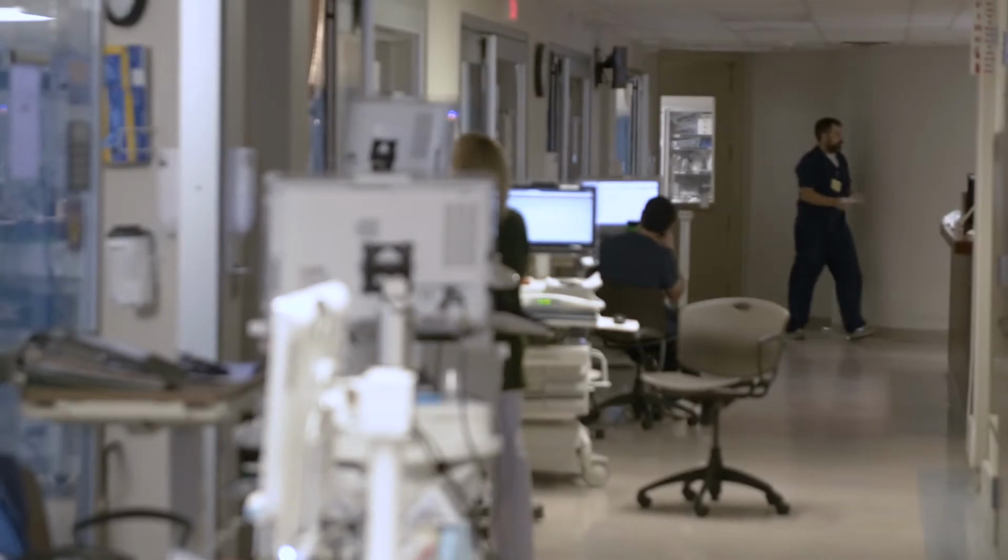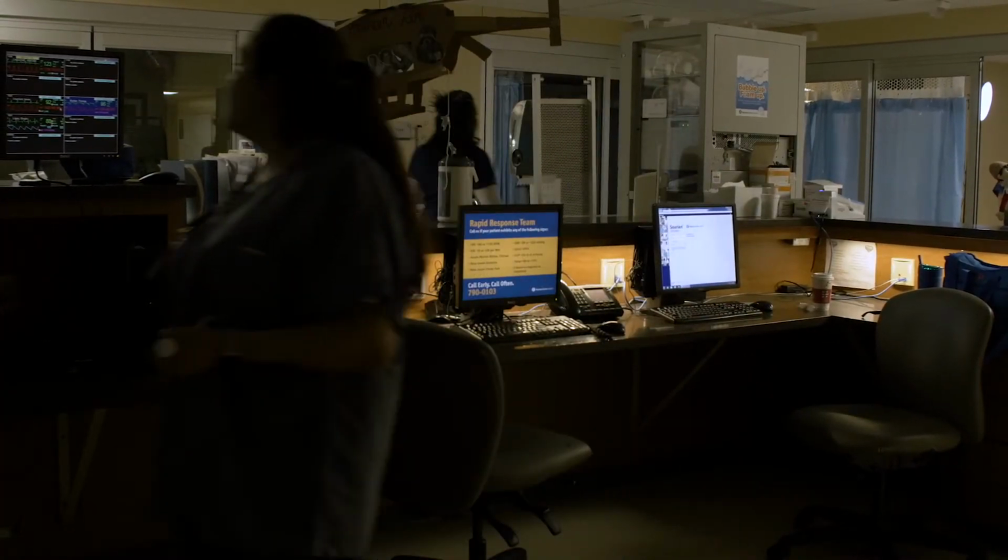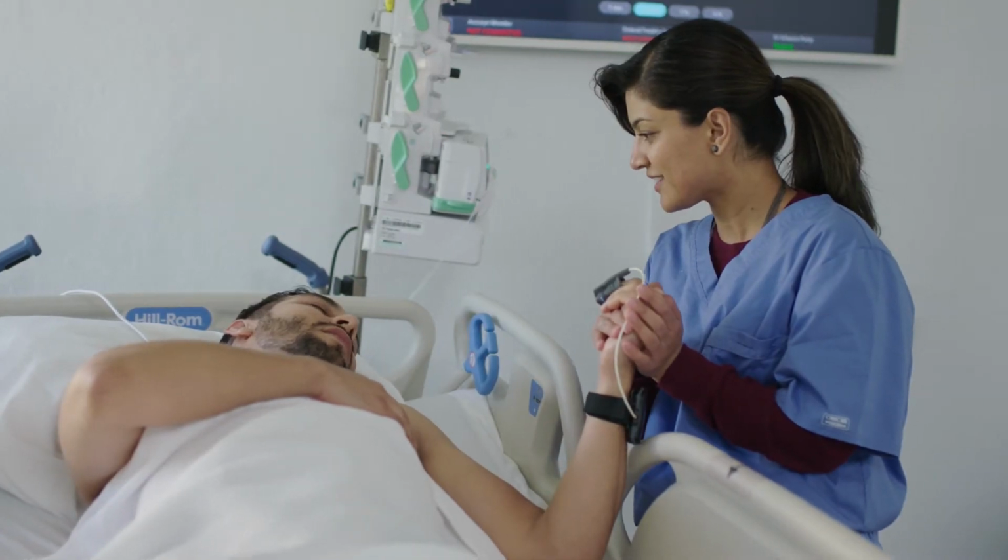I'd like to see it system-wide, just like we have our bedside monitor for all our ICU patients. I'd love to see it Acuron for all our ICU patients. The less the nurse has to be tied to a computer, putting in numbers, the more he or she could be at the bedside caring for that patient.